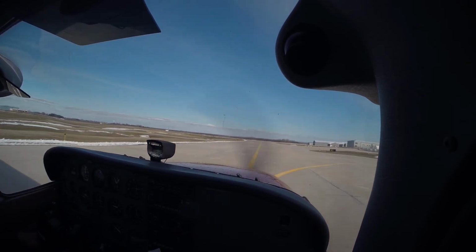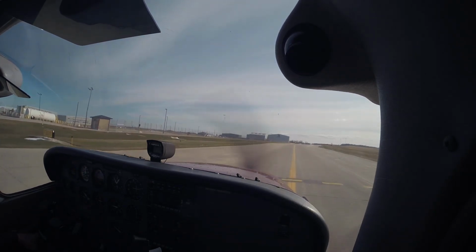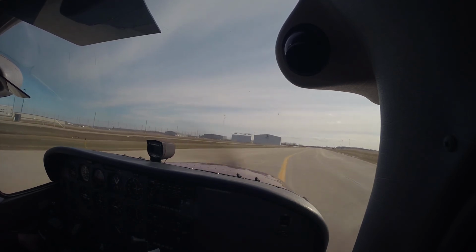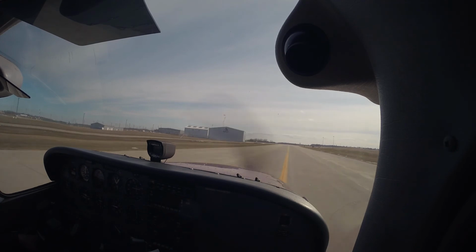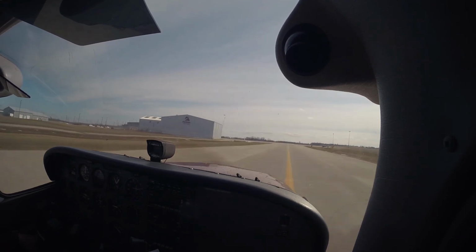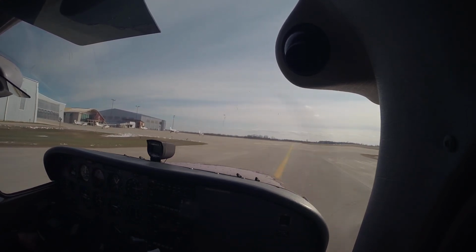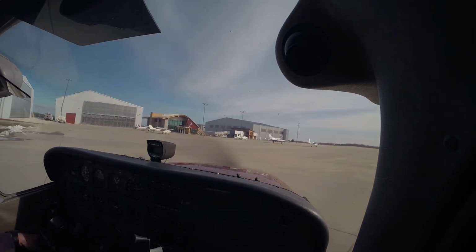SkyWest 5620, turn left at Bravo 3, then taxi to parking via Bravo Charlie and cross runway 12. Bravo 3, Bravo Charlie to the ramp, crossing 12, SkyWest 5620. Flight 4829 is 10 miles to the south with Uniform. Flight 4829, Appleton Tower, roger, report right midfield downwind runway 12. Roger, report right midfield downwind runway 12, 4829.